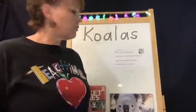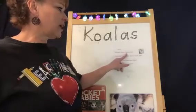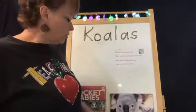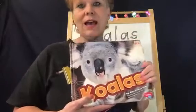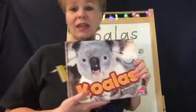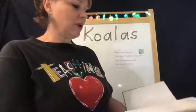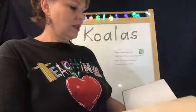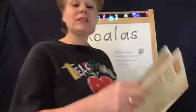Okay, so let's start with our first question, which is where does a koala live? So we're going to start with this book, Koalas. I got it out of the library, and in the library, you can find many books, and we're going to look in the table of contents.